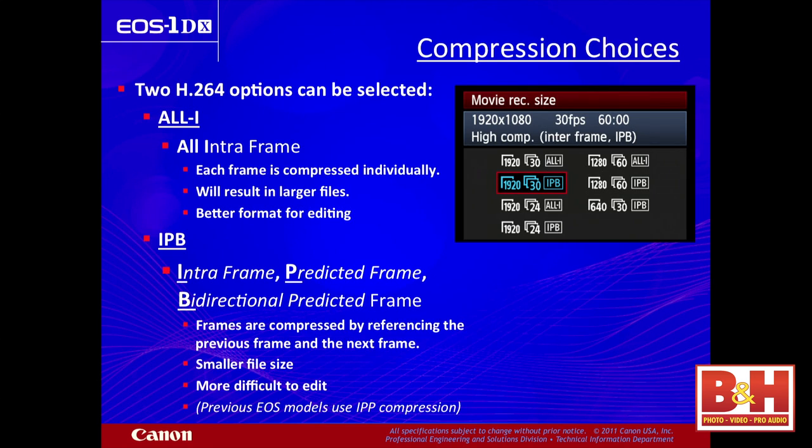So let's talk a little bit about video, because I want to leave some time for questions. You have two choices of compression: All-I and IPB. Again, we have this option because of the Digic 5 Plus processor. All-I is really the best for any sort of editing. If you're really into video, doing music videos or shorts, where you're very heavily editing, you're going to want to choose All-I, which compresses every frame frame by frame. Essentially, this makes the video file larger, but you're better off in the long run if you want to make any fine tunes.